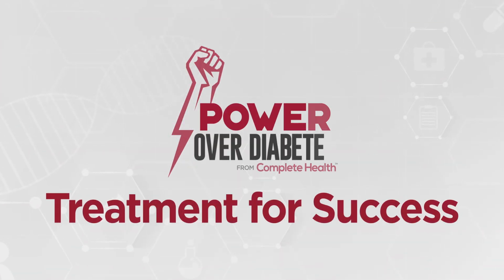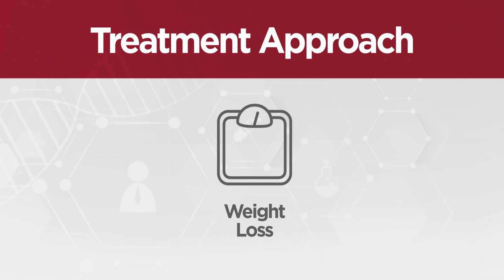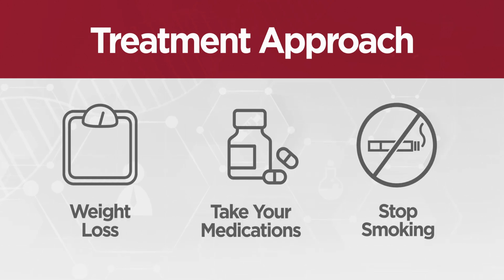The good news is that by working together, you, your doctor, and your care team can monitor and hopefully prevent many of these complications. In general, we recommend weight loss through exercise and diet, compliance with medication, and to stop smoking. In most patients, following this simple plan can prevent almost all future complications.